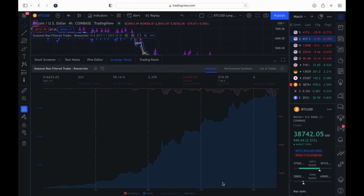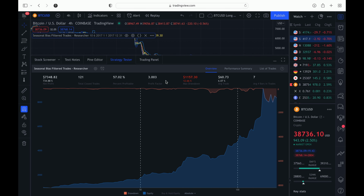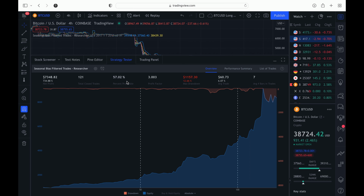But let's see how it performs in 2017, and it should perform better because that's a bull market. So just in 2017, our profit factor went up, our percent profitable went up, and our net profit went up dramatically. Also, you can see our max drawdown was only 12.66%, which is something that I really appreciate during 2017. This is a decent system to trade. Obviously, I think buying in 2017 and holding would have been a better scenario, but we can't tell the future. So we need a system that is going to protect us during the down markets, but let us participate in the upside, and this did that.